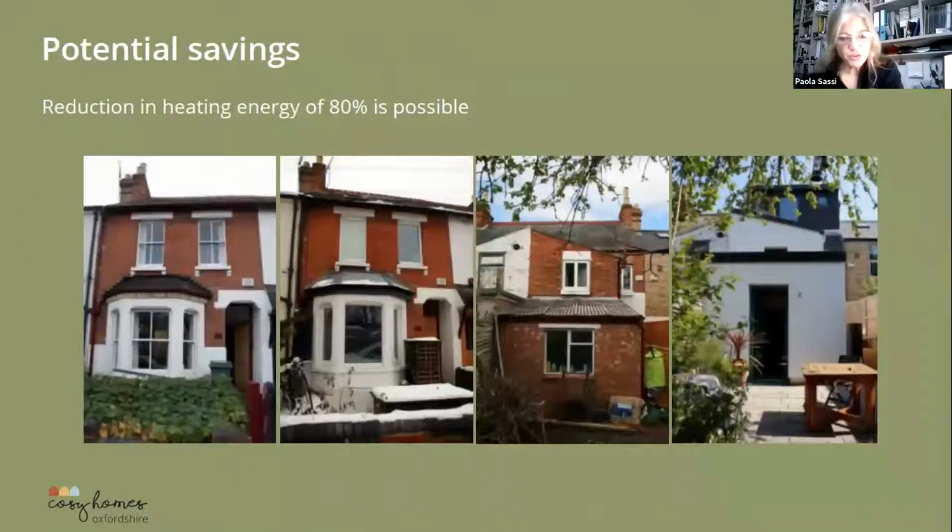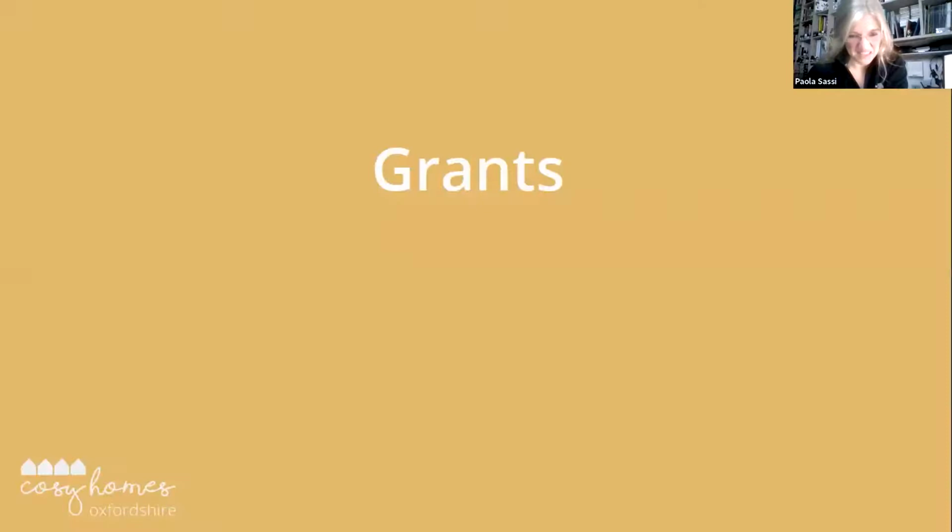What can you do if you do everything? The bits and pieces that I've shown you are actually from this house, and it was in a really bad state, but you can actually reduce the heating energy. It was reduced by 80%. So you can make some massive changes if you have the time, and the building to start off with is a disaster zone. Then it's easier to make a big impact.